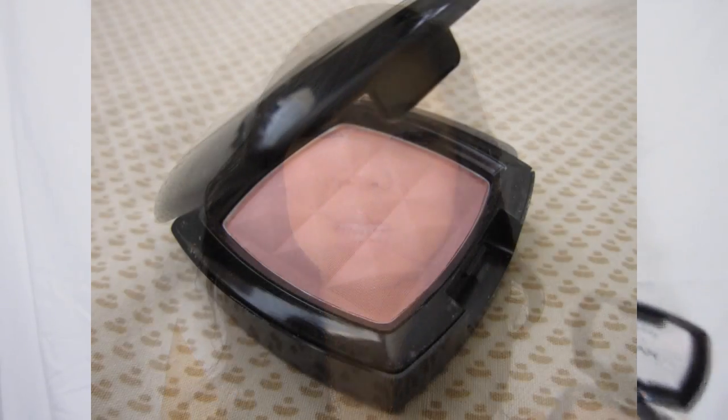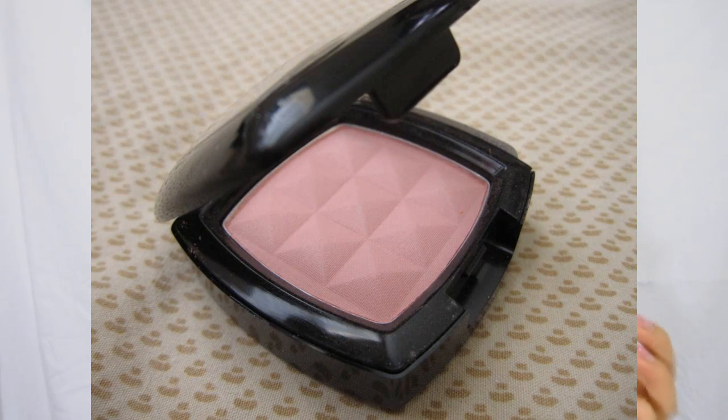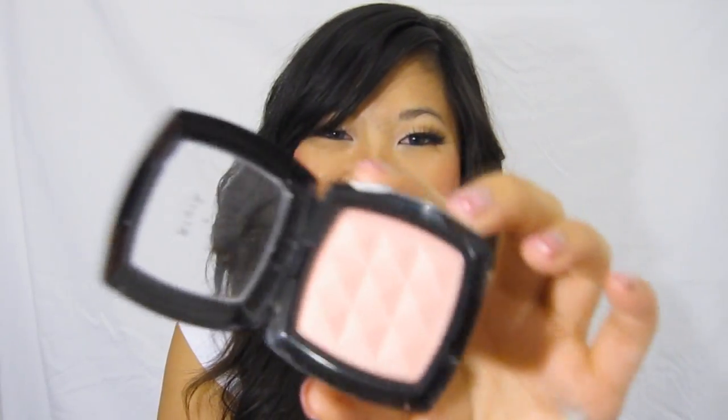This one is called Peach. And I noticed that there were two different colors. I'm like, what's going on? And I realized one was a little bit darker. So I'm guessing the other one was expired, so it was turning colors. So I went with a lighter one, and I'm hoping this one is it.